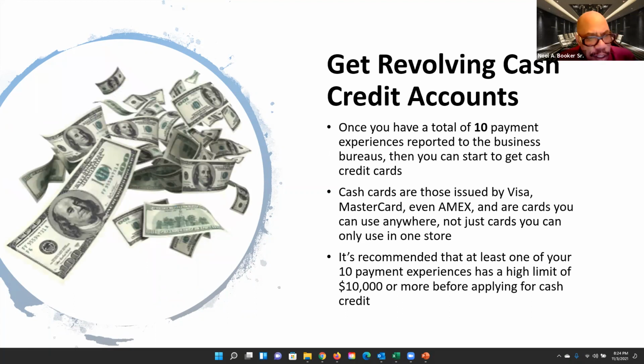Get revolving cash credit accounts. Once you have at least 10 trade lines reporting to the business credit reporting bureaus, then you can start getting cash credit cards, which are business credit cards that you can use just like cash. You go to the ATM, you go to the store and buy whatever. These cash cards are those issued by Visa, MasterCard, American Express, but you need 10 trade lines on your business credit report before you can apply for these. And when you do apply for these, they will match your highest revolving account.